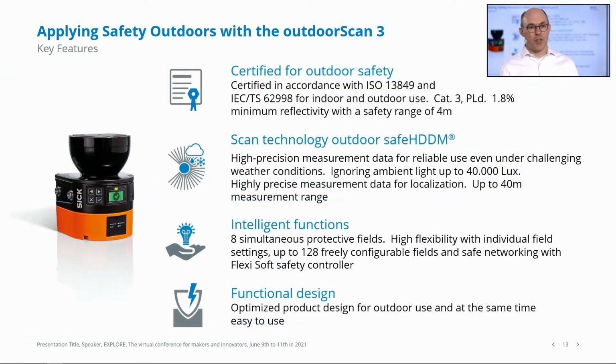The key features, very similar to the indoor safety scanners that you already know, except here we're certified for outdoor safety to the international standards. We have the Category 3. We have the Safety Performance Level D that the customers want. We have the 1.8% minimum reflectivity or emission, which our indoor scanners do as well, so we're the same there, and a safety range of 4 meters.